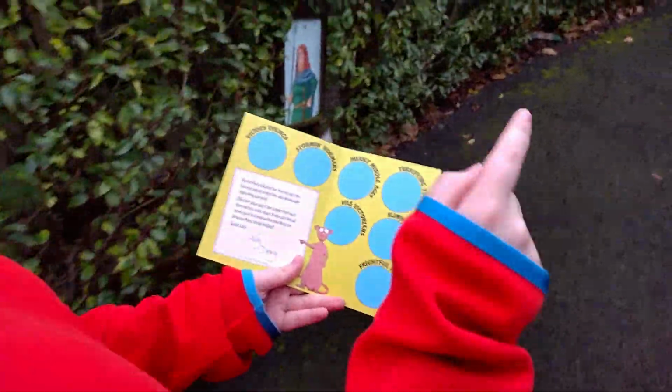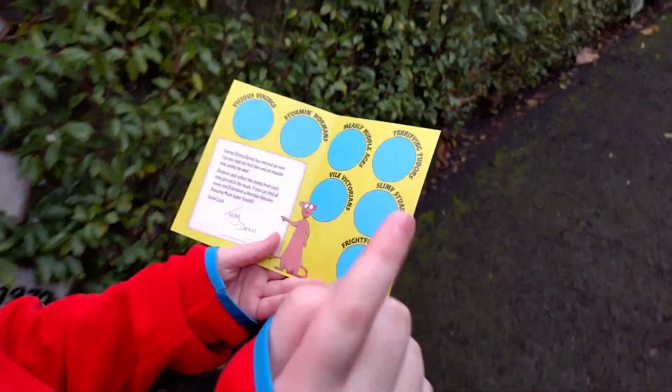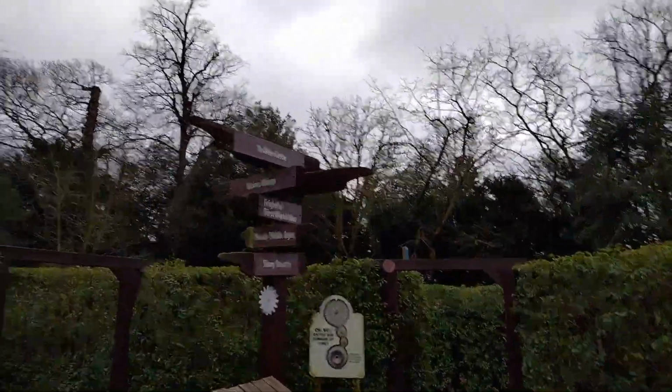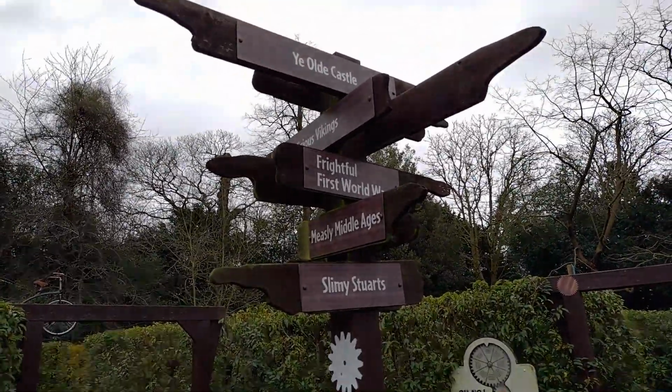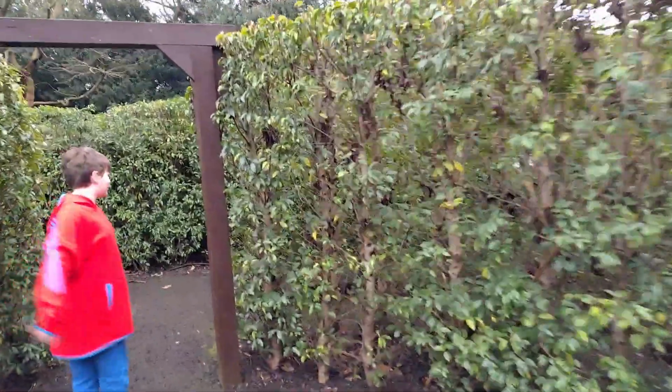We need to get the Vicious Vikings, Storming Normans, Measly Middle Ages, Terrifying Tudors, Vile Victorians, Slimy Stuarts, Frightful First World War things. Oh, come on! Amazing. The signs are a total giveaway. Oh well, I'm not following that. Nah, it's a joke. Wait, we haven't tried these signs.